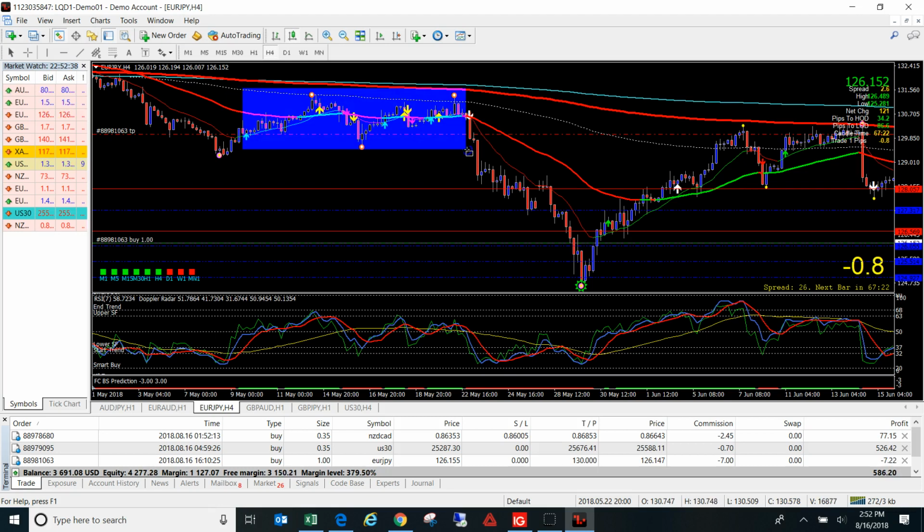And draw your little box again. Draw your little box from the swing high to the swing low. And just chill out, wait, and look what happens. It breaks out to the downside. No drawdown on that. Over 500 pips.